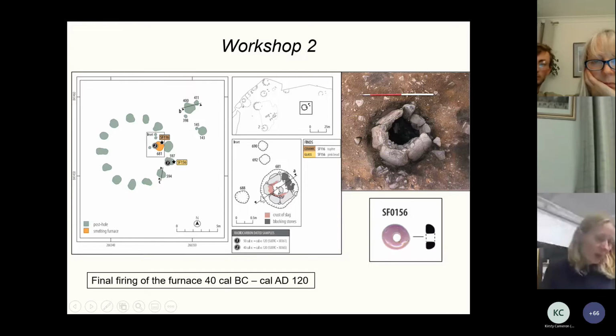The basal fill gave a date of sort of 1st century BC to 2nd century AD, which is kind of standard. It had slag within it. It had clay superstructures. It had these conical tuyeres, these clay nozzles which would have gone on the end of, which would have been for air to be forced into the furnace. We found them all over the site.